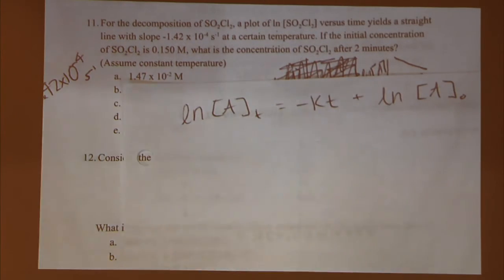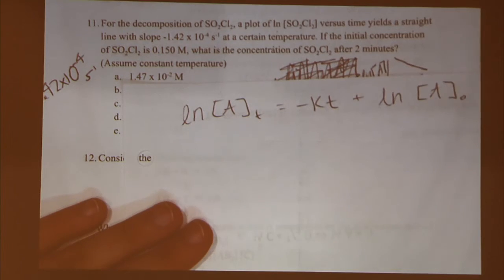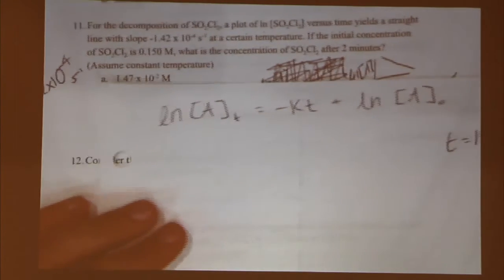It is definitely easier to convert the 2 minutes to seconds versus the per second to per minutes. So that's what we're going to do. So 2 minutes is how many seconds? 120, so we're going to use 120 seconds as t.